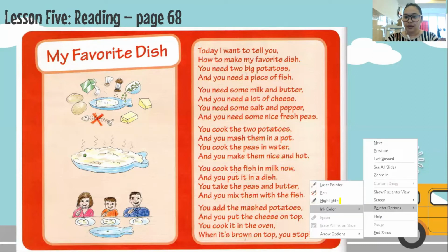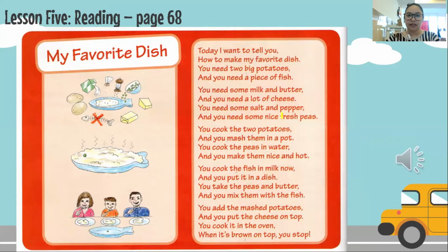So, let's read this one. And then later we are going to listen to the audio and we do listen and read. So, let's read first the words. Today, I want to tell you how to make my favorite dish. Okay, you read after me, okay? You listen, and then after I read, you read, okay?